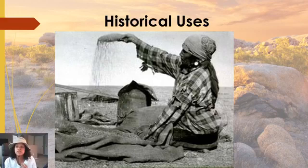Juniper logs were used to build ceremonial hogans and many other structures. So it was heavily used for different uses. The Havasupai used the bark for beds, and they ate the cones fresh and in cakes. The Navajo used it to sweep their tracks and burrows from the trees so that death would not follow them. So it's historically been used medically, ceremonially, as jewelry, and as food.